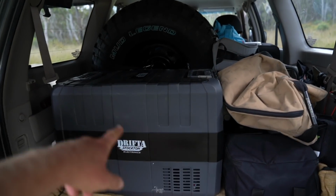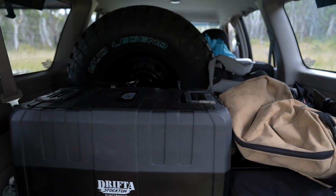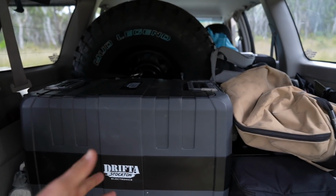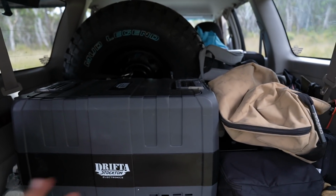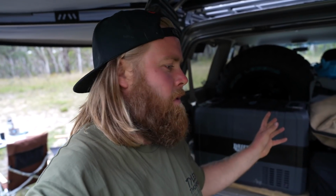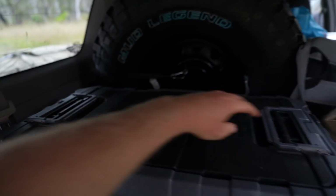First trip running a fridge in this, which has been unreal though. So it's the Drifter Stockton one. It's 62 litre, I believe it is, nice and big, so we can fit heaps of food in there for a week away. Up until then I was just running the Esky, which an Esky's alright. Well, it's not too bad, gets you through a couple of nights, but on a week trip, they become painful. They just become painful trying to keep food cold, and then your ice melts, and a fridge is much better.